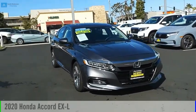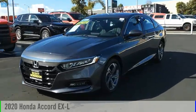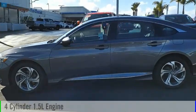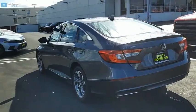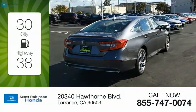Looking for the right vehicle? Check out the 2020 Accord. This vehicle is powered by a front-wheel drive, 4-cylinder, 1.5-liter engine, and comes with a continuously variable transmission. Great fuel efficiency saves you money by requiring fewer trips to the gas station.